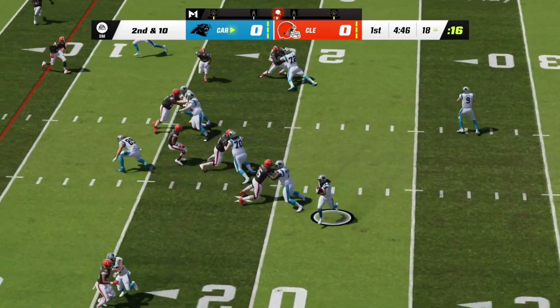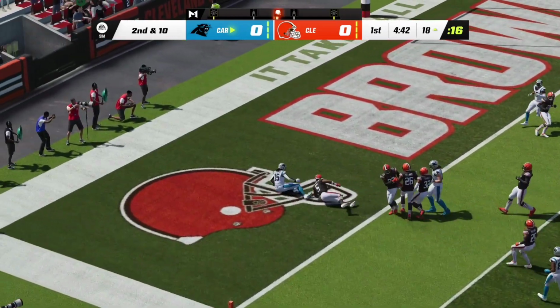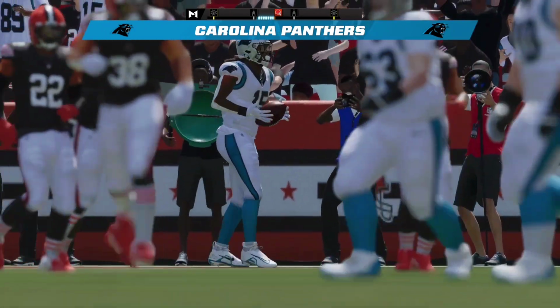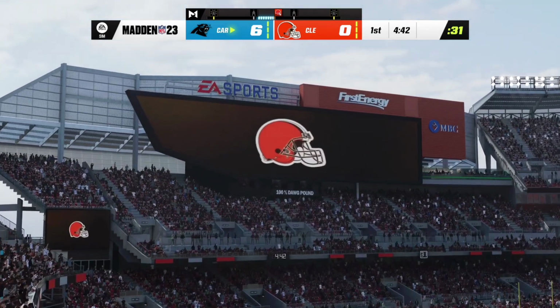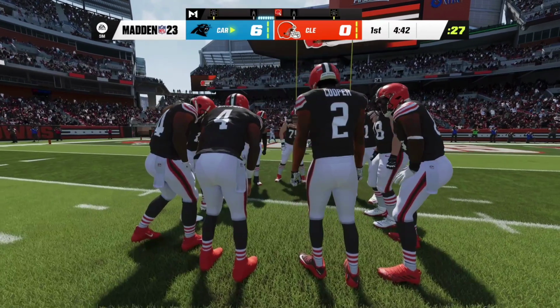Oh, they're going to run a little pop pass here. Gets around him. And he will score. Touchdown, Panthers. Laviska Chenault. An 18-yard touchdown grab. And the Panthers get the upper hand as they're on the board first here this afternoon.